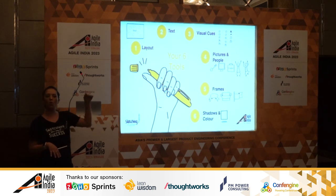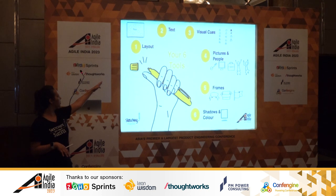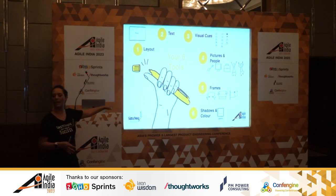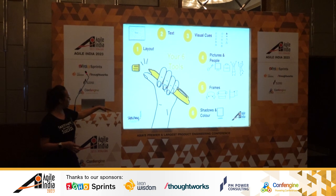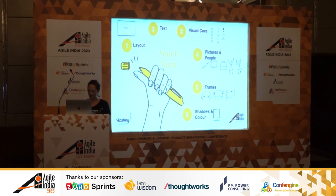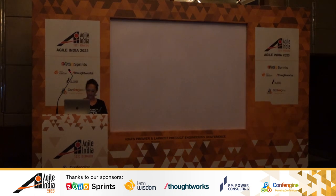So that's in order. A lot of people could just do layout, text, visual cues, some pictures, and that's fine. You don't have to add a whole bunch of color and shading. So kind of this is the process in order. And then if you have time or you want, you can add a whole bunch of color and shading to make it look colorful.